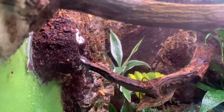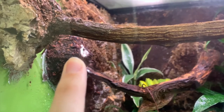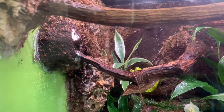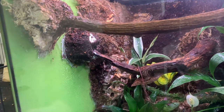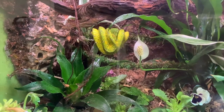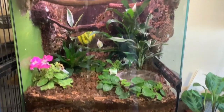I actually need to fix that little area. It's sealed, so it's not water getting in, but it's still bare, so I was gonna put on some moss to cover it up. And then because this cage is next to Gizmo's, I just have a green background right here so that he doesn't get stressed out seeing Gizmo and Gizmo doesn't get stressed out seeing him. But yeah, there it is.